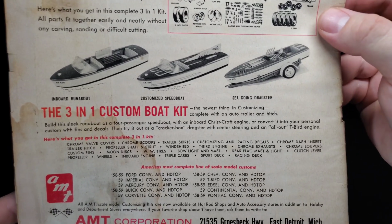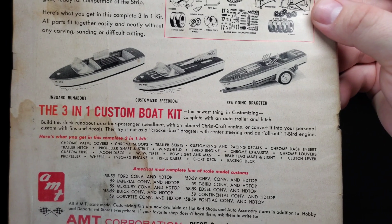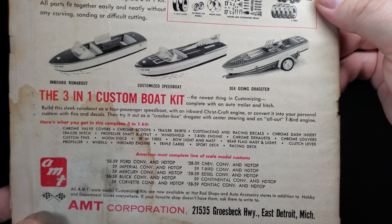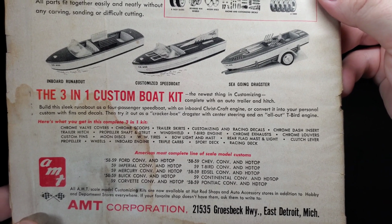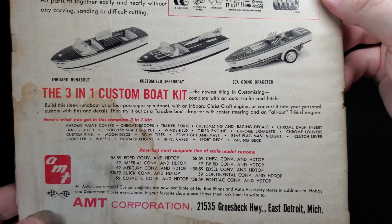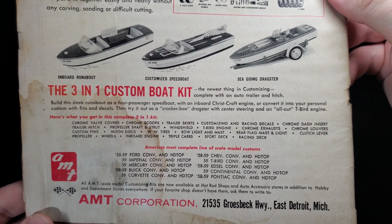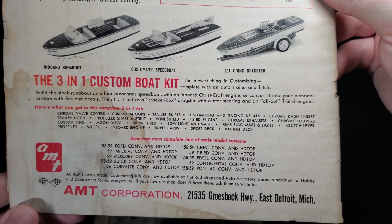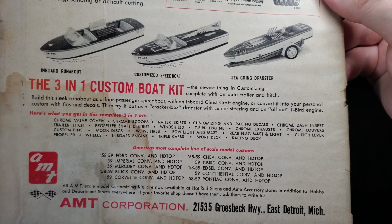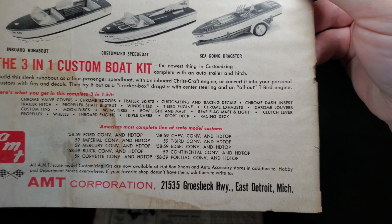And another one featured here is the 3-in-1 custom boat kit. Great little kit. The newest thing in customizing, complete with an auto trailer and hitch. Build a sleek runabout as a 4-passenger speedboat with an inboard Chris Craft engine, or convert it into your personal custom with fins and decals. Then try it out as a crackerback dragster with center steering and an all-out T-Bird engine. Here's what you get in this 3-in-1 kit. And then some more of the featured kits.